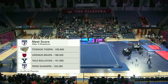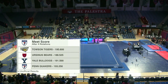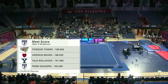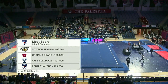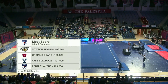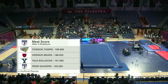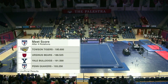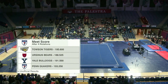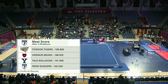For Towson, leading the way, 195.6, a major improvement from their last go of it. They take first here at the Penn Quad. Ursinus, a massive boost, as you were mentioning. Look to a lot of positives after winning their opening meet. They come today and beat that score from last week. Yale also just a little bit below from last week, and Penn the same, but Penn coming second overall, and Yale and the Bulldogs third overall in the finish.